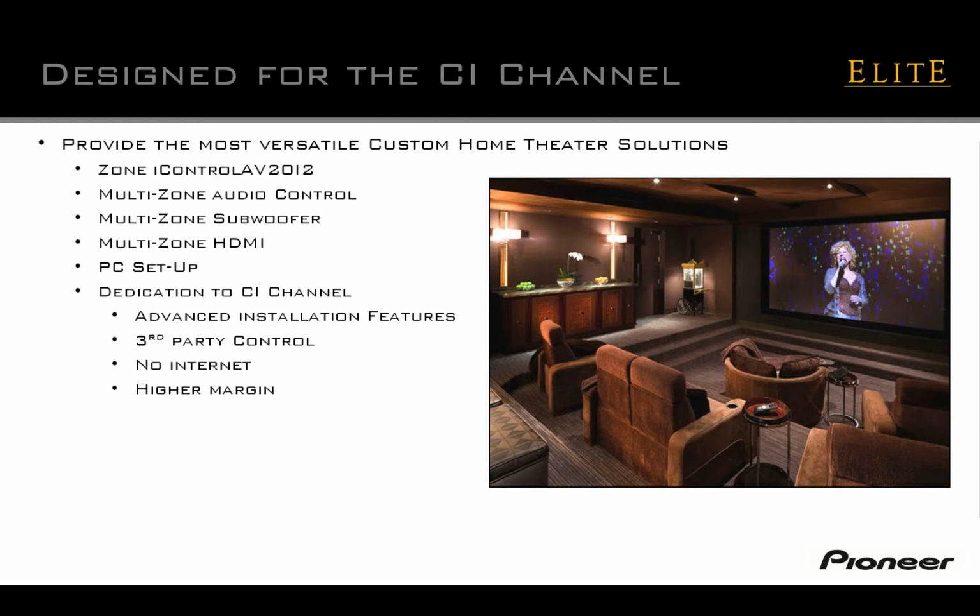And of course, I know all of your home theater installations look like this. That's just your entry level, of course, and you're all playing Bette Midler. But this is, again, just a recap. I control AV2012 for zone control, subwoofer for your multiple zones, HDMI out for your other zones, PC setup, advanced installation features, third-party control.